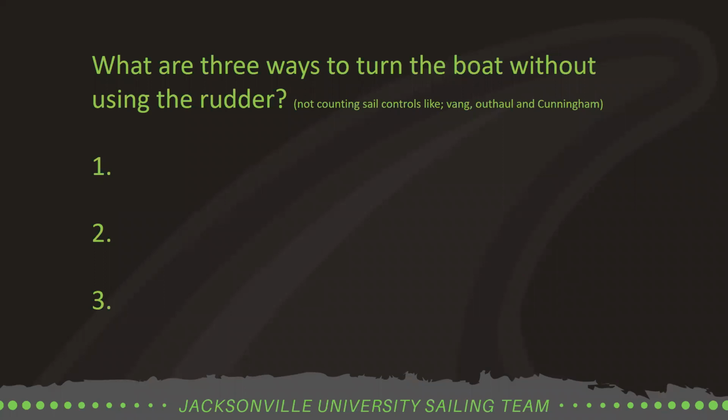What other things can we do with our weight in relation to the boat to turn the boat? We could use it to make sure we don't flip. That would be a good one. Yeah, not flipping is good. I'm just thinking just turning. Moving forward to head down and backwards to head up. I didn't really hear that, but moving your weight aft, heads the boat up. Moving your weight forward, heads the boat down.